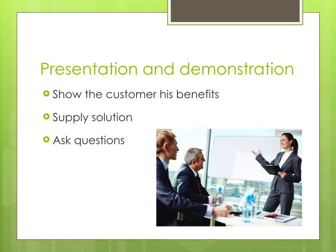Presentation and demonstration. It is the presentation and demonstration that offers the opportunity for the salesperson to convince customers that they can supply the solution to their problem or satisfy their need. It should focus on customer benefits rather than product features. The salesperson should continue to ask questions during the presentation to ensure that the customer has understood what he or she has said.